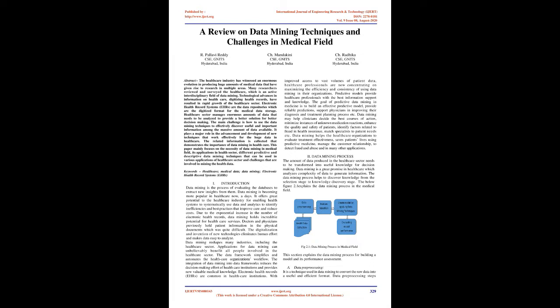Introduction: data mining is the process of evaluating the databases to extract new insights from them. Data mining is becoming more popular in healthcare nowadays. It offers great potential to the healthcare industry for enabling health systems to systematically use data and analytics to identify inefficiencies and best practices that improve care and reduce costs. Due to the exponential increase in the number of electronic health records, data mining holds incredible potential for healthcare services.